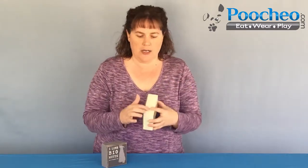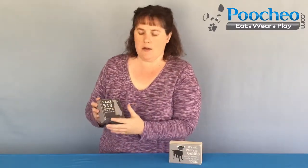And both of these have distressed edges to give them that vintage aged look. They're a painted finish. So this one is gray on the front with white edging. And then this one has a dark gray front, and then the sides are a lighter gray that matches the color of the dog.